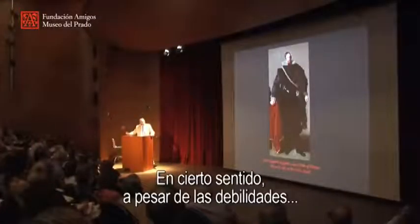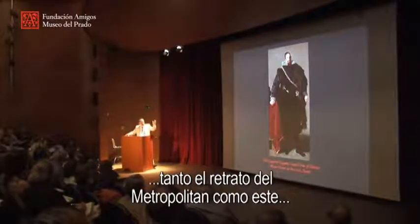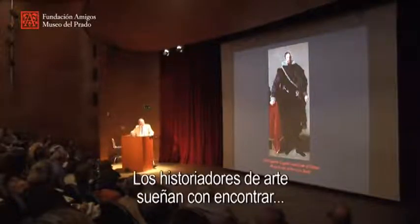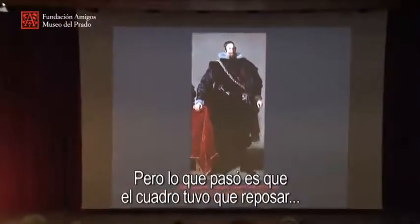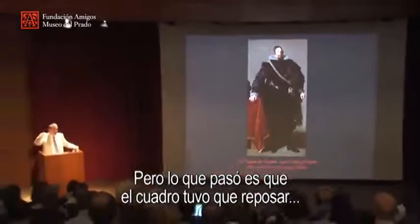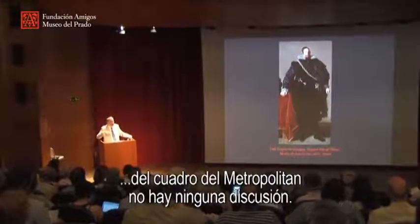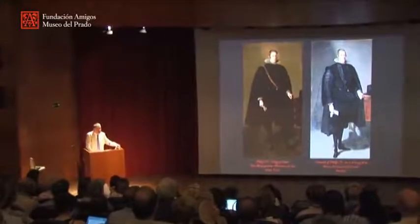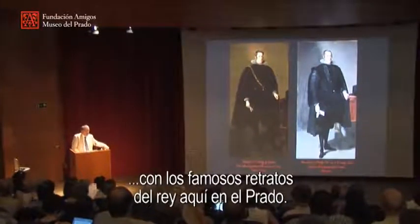In a sense, despite the weaknesses both in the Metropolitan picture and in this painting, they have an extraordinary provenance. Normally, art historians dream of finding a signed receipt of payment. But what had happened was the painting had just slipped inexorably into workshop status, to the point it was no longer really discussed, the Metropolitan painting. It was known that it had strong associations with the very famous portrait of the king here in the Prado.